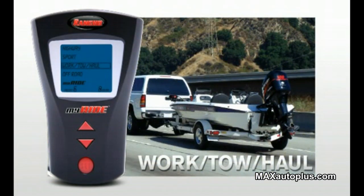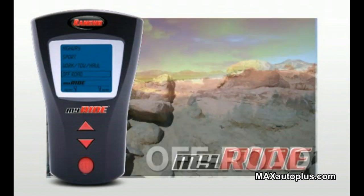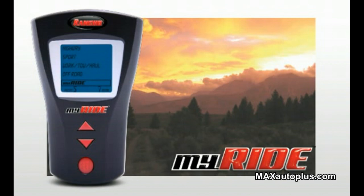The versatile work tow haul setting is ideal for conditions where the rear weight is a factor, such as when you're towing or hauling. This setting brings the front to 6 and the rear to a higher, firmer setting of 8. Off-road setting is for trips out to the dirt and rocks. This brings the front to 4 and the rear to 4 for increased articulation capability and control for secure footing on uneven surfaces. Looking for something a little different?